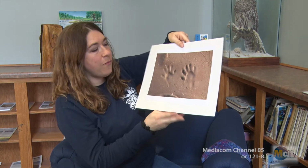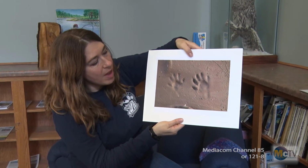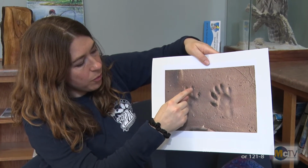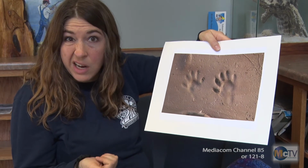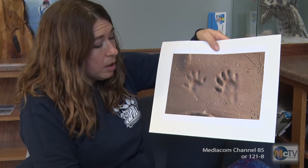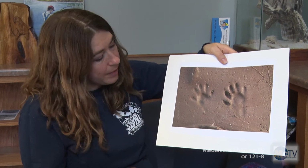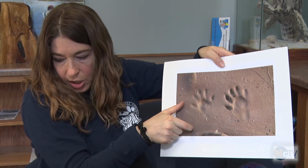Okay. Oh, this one's a fun one. These are very common along the river, muddy riverbanks. Little bit different. How many fingers do they have? 1, 2, 3, 4, 5. 1, 2, 3, 4, 5. So it's not a dog and it's not a cat. What lives around a river? What else can we think about? These guys are about 3 inches, so fairly large.